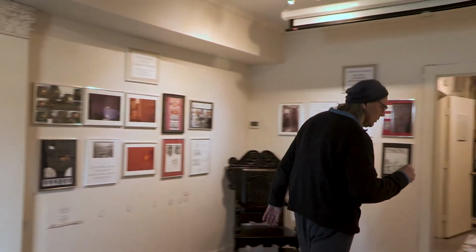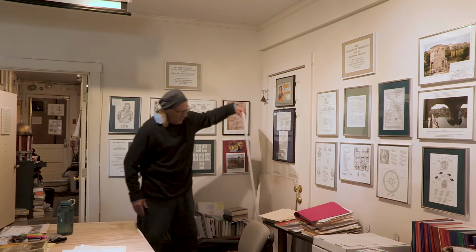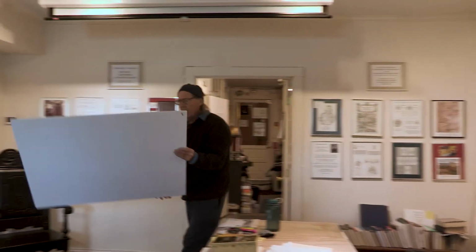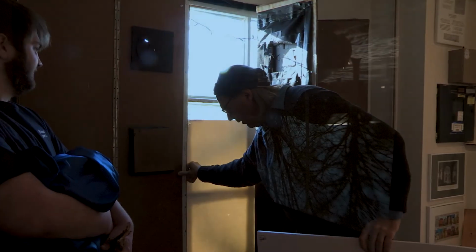Camera Obscura means dark room. In a dark room with one small hole, the image of what's outside appears on the interior. So I'm going to use this as a projection board here, and let me just close up the windows, and I'm going to darken the room.